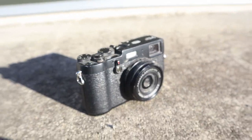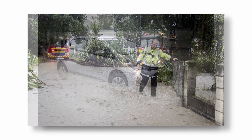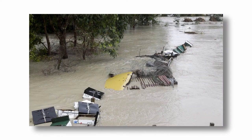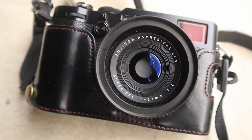I took it to work one day, attended a flash flood. I'm out there photographing the floods, and I put my camera under the seat of my car, which I parked. I thought I parked it in a good spot. Turns out when I returned to the car, my X100T was swimming, so that was dead. Unfortunately, tragic loss. But luckily, it was insured, and the insurance company came to the party, replaced it with the incomparable Fujifilm X100F. And over the years, I've made some of my favourite memories with that camera.